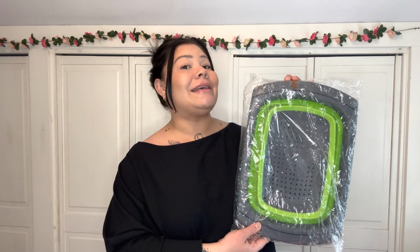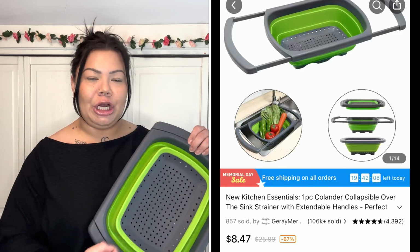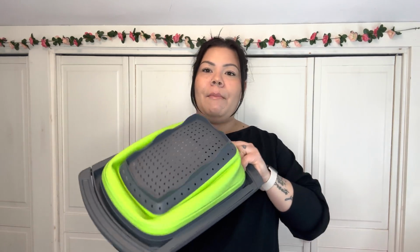Here's the first product I'm going to show you, and let me tell you, I did not realize how huge this was going to be. I thought it was going to be this size in here, but this is huge. Watch this. So this is a strainer, and what I love about it is it's sleek and thin. You can easily store this in your cabinet, but it pops out like this. I believe they had a red one as well. And then you pull this out and it sits on your sink. So if you have a huge farm sink, this is going to be the one you want to get. They have different sizes on there. They have circle ones, they have rectangle ones like this, and they have combo packs if you want that.